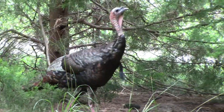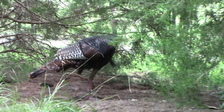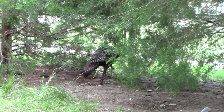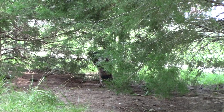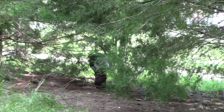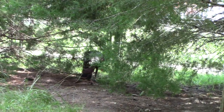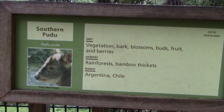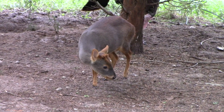there you go, it's coming out. See, wild turkeys are a lot smaller and obviously thinner than the type of turkey that are raised for human consumption for Thanksgiving. Also got a southern poodoo. There's our poodoo.